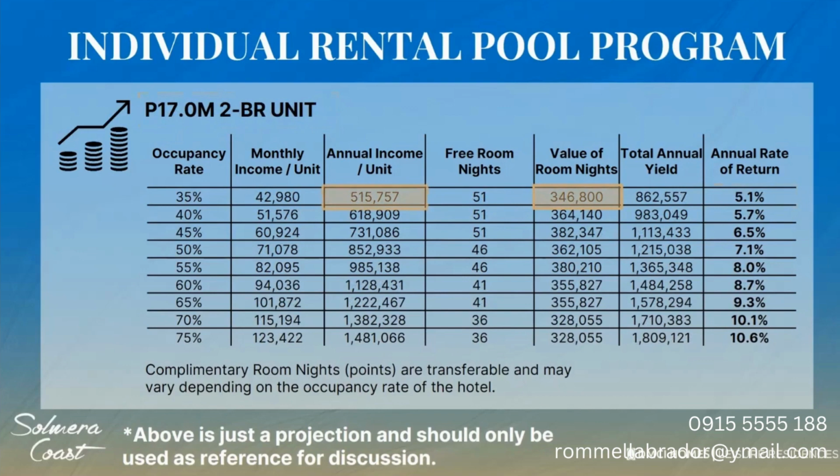So if you notice here, as our occupancy rate increases, our free room nights decrease. This is because once the occupancy rate increases, the accommodation for free room nights decreases. And please also note that the above tabulated data is just a projection and should only be used as reference for discussion.